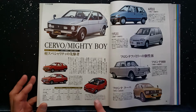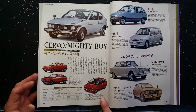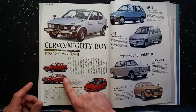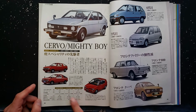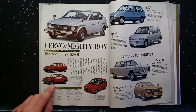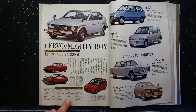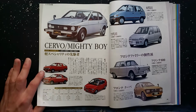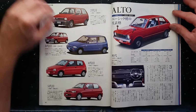Over we go. Well, wait, what is it? It's an 88. It's the 88 servo, I think it is. Again, the Mighty Boy. I'd never seen it with those black bits on the back of it. Servo. Whoa, this servo is a two-cylinder. A two-cycle, sorry. Two-cycle means two-stroke. Okay, it's a two-stroke. Interesting. Okay, anyway, keep going. The Alto!